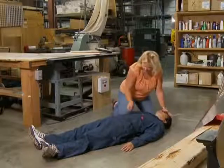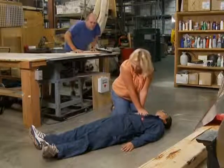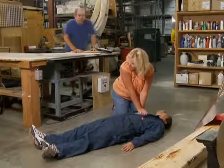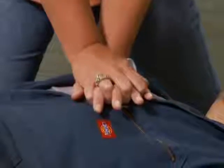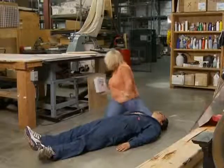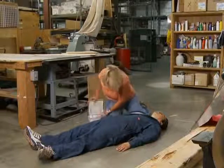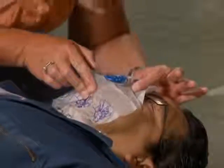Hey, I need some help here. Again, remember you cannot make the person worse, but you may be able to help this person. Call for help and bring an AED. Okay. He's not breathing. You don't need to fear providing rescue breaths and chest compressions. You can trust your training. Take a moment to relax, think of your training, then step forward and help.